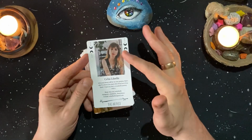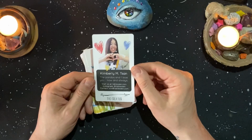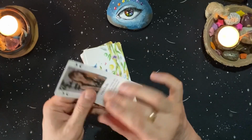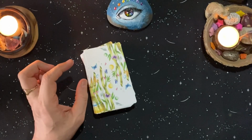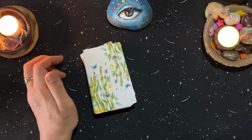So we have Celia here and a little bit about her, and then a little bit about Kimberly here as well. So I like that. That's a really nice touch. And I'm dropping things on the floor.